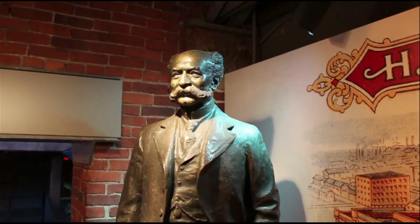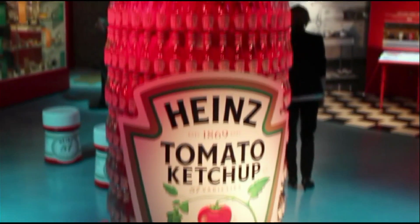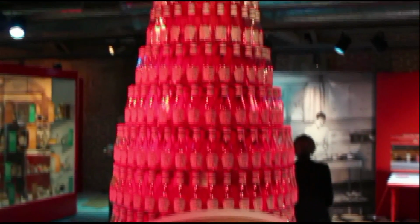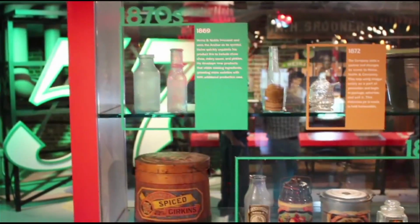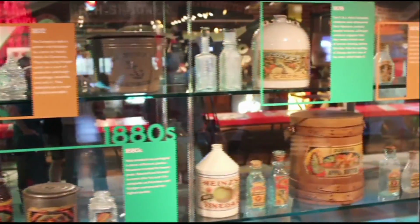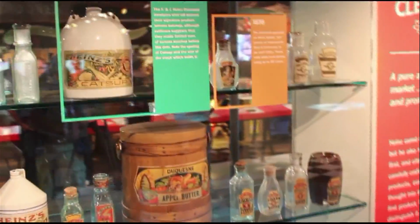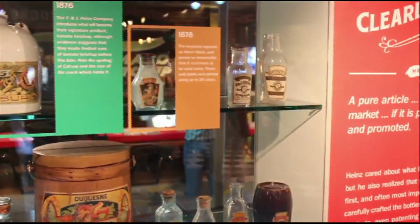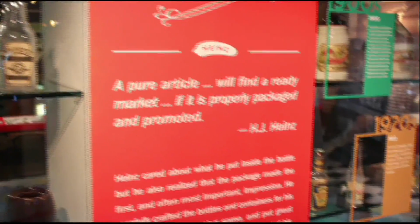Highlights of the new Heinz exhibit include a life-size statue of Henry John Heinz, a larger-than-life 11-foot ketchup bottle comprised of more than 400 individual bottles, alongside a display of more than 100 historic bottles that shows the evolution of Heinz products and packaging. The new Heinz exhibit offers visitors a unique opportunity to learn more in depth about the company's unique history and ties to Western Pennsylvania.